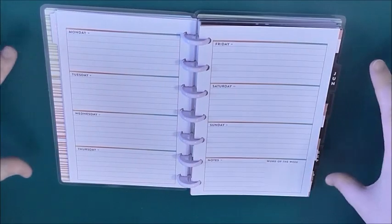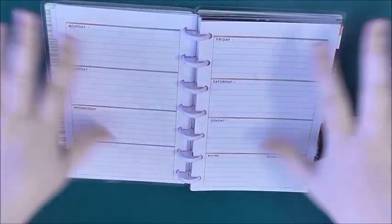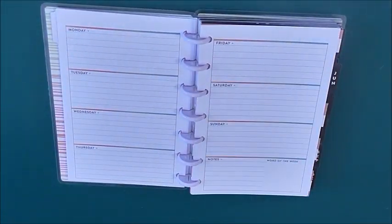Okay, so we're going to start with a blank spread. This is what a blank spread looks like in this happy planner. It's not dated, which I really like because it gives me the freedom to just scribble down whatever I want, whenever I want.